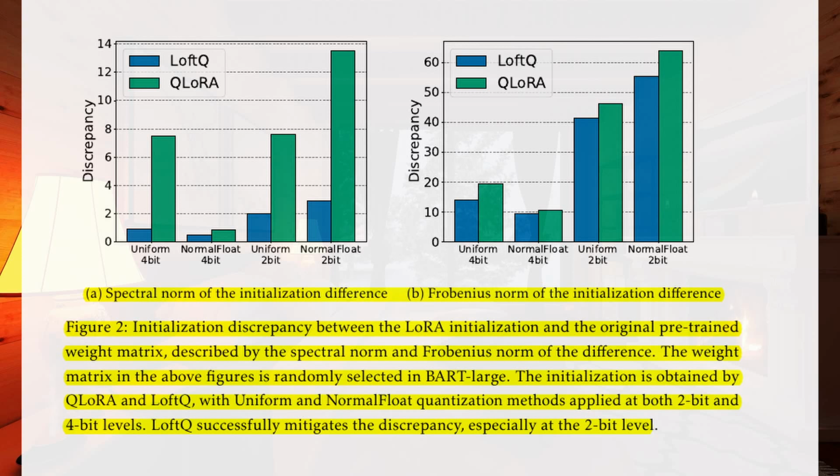Putting LoftQ to the test: experiments and results. LoftQ's effectiveness is demonstrated across various NLP tasks and model architectures. NLU tasks with DeBERTaV3, LoftQ consistently outperforms QLoRA, a baseline method combining quantization and LoRA, on tasks like MNLI and SQuAD 1.1, especially in challenging 2-bit quantization scenarios.